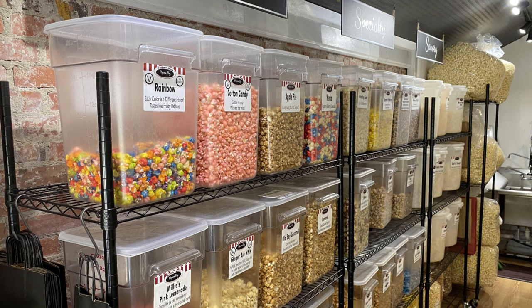They have more popcorn than I've ever seen. I mean, more like variety of flavors. And they had three categories, like candy, specialty, and savory. And you could sample different flavors. And let me tell you, they had one that was apple pie popcorn.